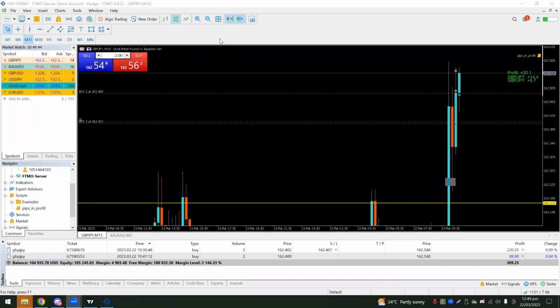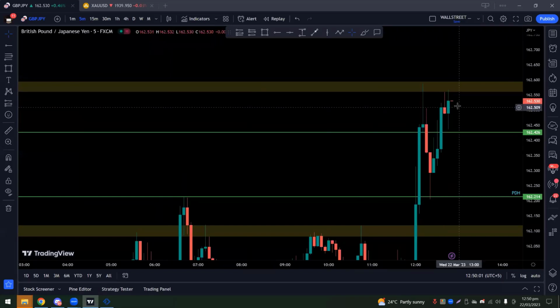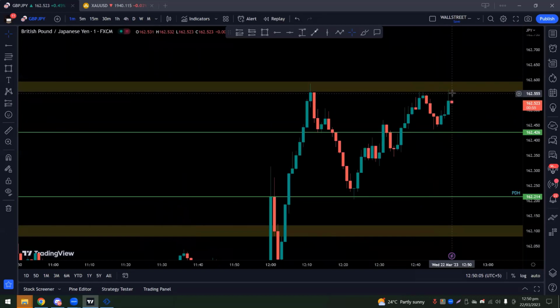Just wait for the 1 minute to close. I don't like this. I don't like it. Yeah, the 5 minute closed bullish with a top wick, with a 1 minute another rejection. Oh boy.